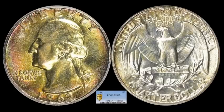The next quarter is another quite common date. This time it's a '62, and yeah, it's a 90% silver composition. But this is a PCGS MS-67 Plus that features really nice, albeit light toning on the obverse. But it's all good, because this kind of originality on a quarter, save for trying to find one out of a BU roll, is pretty tough to find these days.